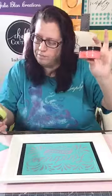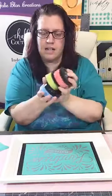So the colors I'm using tonight that I decided to use are Couture Coral, Citrus Splash, and Forget Me Not. Because I thought these three colors looked really good together.